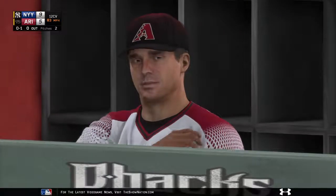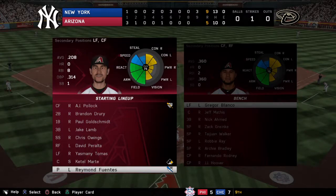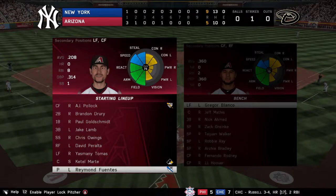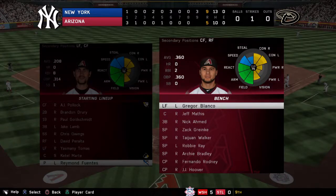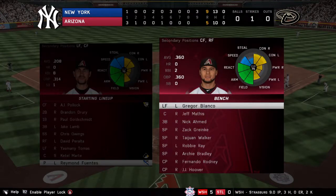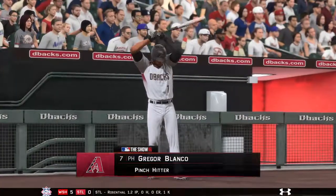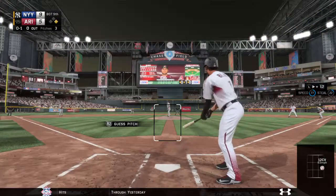A big roundhouse curveball in there for strike 1. Surprised that there's no pinch hitter here? Shocked is more the word for me. You're losing, but you're letting a reliever hit? I just don't get it. Gregor Blanco will come on to pinch hit now with a runner at first and nobody out. Nobody out, runner on first.